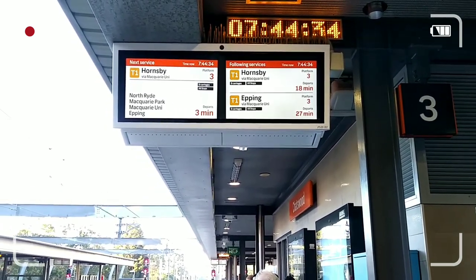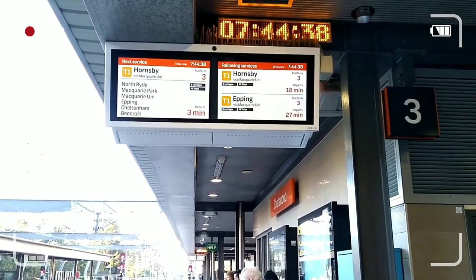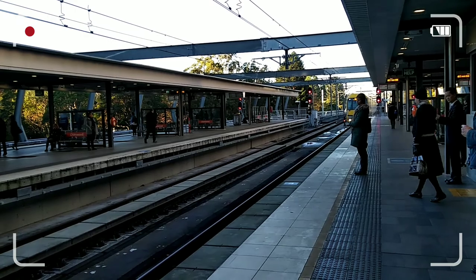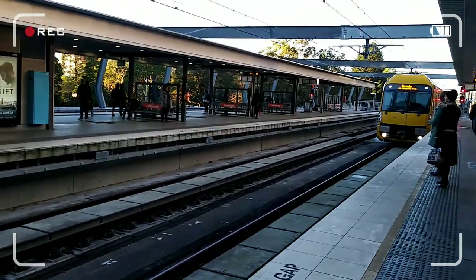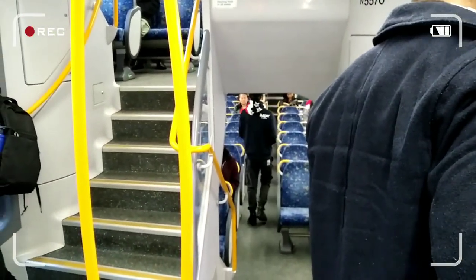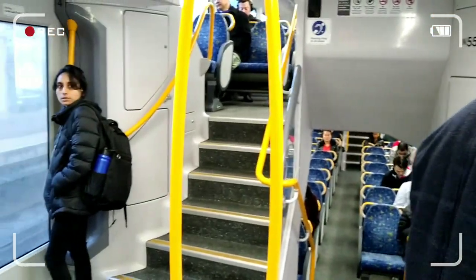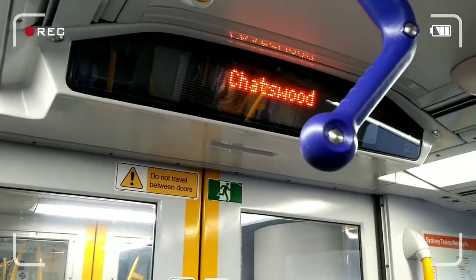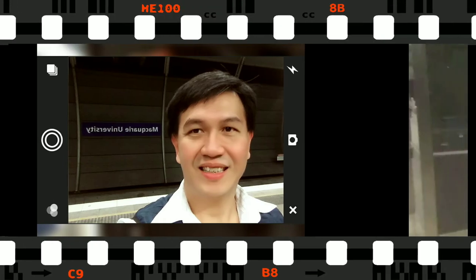It's only 3 more stops to Macquarie University, and I've been waiting for another 3 minutes. The train is coming now, so I will take this train to Macquarie University. Atmosphere from Chatswood to Macquarie University. I just arrived at Macquarie University train station.